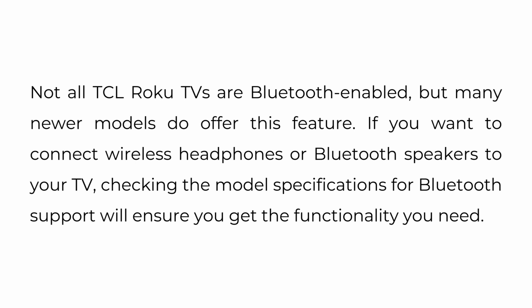Not all TCL Roku TVs are Bluetooth-enabled, but many newer models do offer this feature. If you want to connect wireless headphones or Bluetooth speakers to your TV, checking the model specifications for Bluetooth support will ensure you get the functionality you need.